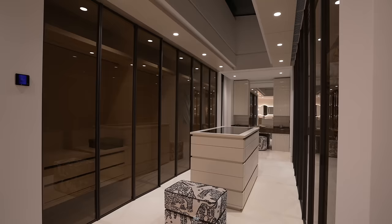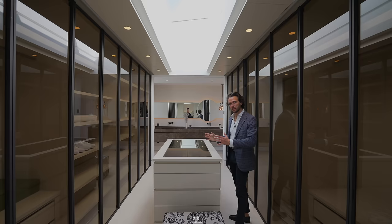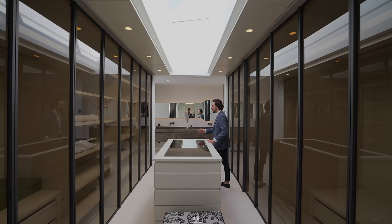Right above, purposely built, is a skylight that illuminates the place you get dressed in the morning. You've got this entire console for your socks, for your watches, for whatever you need. Here, this is something that I actually love about it.